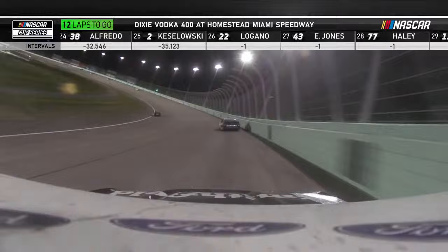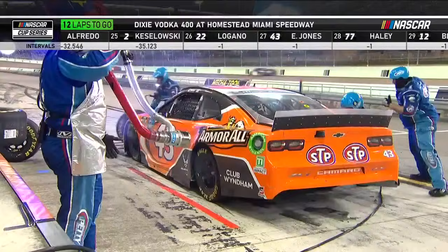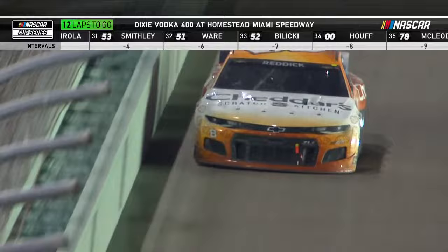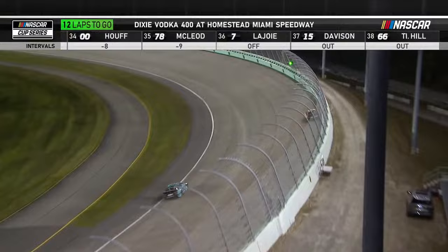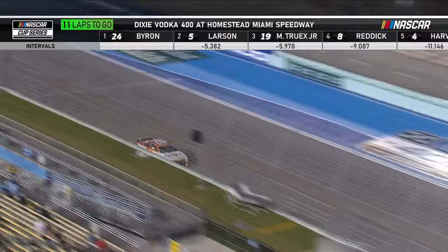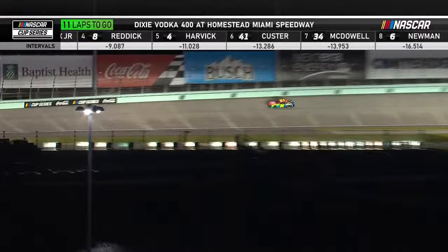That last time by, and I know maybe our leader was in a little bit of traffic, but Tyler Reddick was a half a second faster than our leaders. That's a ton. I mean, I know he can't make up 9 seconds, but still, man, that's impressive. He is 3 seconds back of Truex, the third place car. And we'll show you the gap. Byron up 5.5 on Larson.